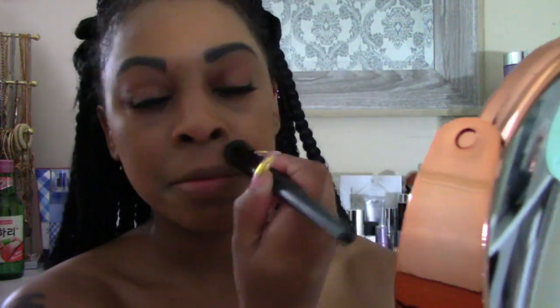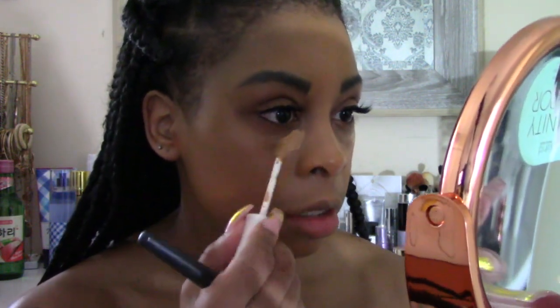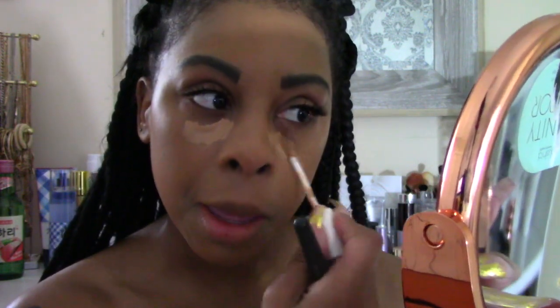So that's pretty much blended. And then I'm going to put the Fenty Beauty concealer over that, because this one's a little lighter. And that'll just brighten up my under eye. And this is the concealer I use to outline my brows too, but I'll do that later.